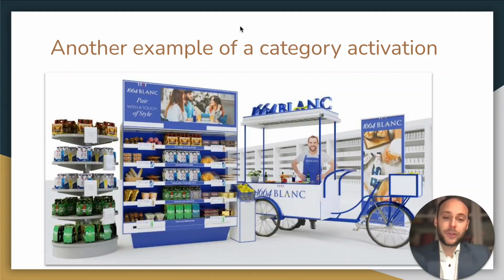So here is another example of a category solution or activation that can drive category growth while still building brand equity. What we see here is 1664 Blanc, which is a beer brand, the Heartland brand leading this whole activation. But you also see other brands which have a similar occasional or demand space. You see Carlsberg, both the alcohol-free variants and the normal variants. And then you see Brooklyn beers as well as Grimbergen beers up here.